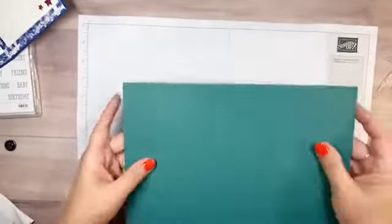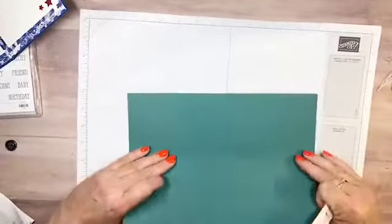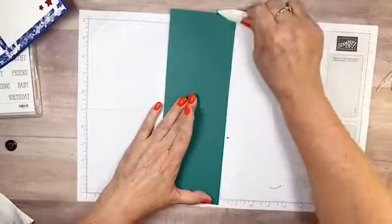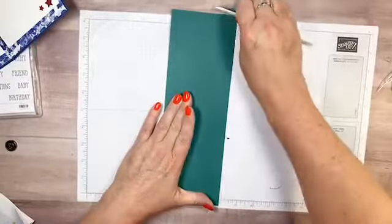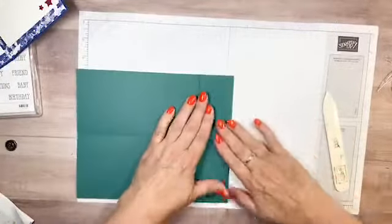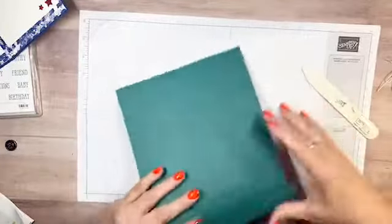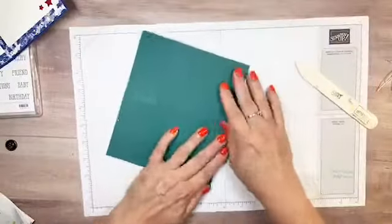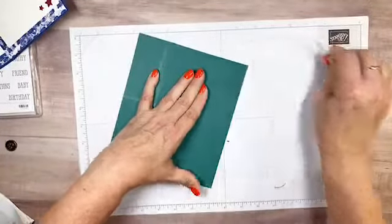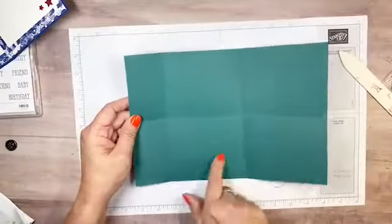All right, so I'm going to take my cardstock that we just scored, and I'm going to burnish my edges really well because this is going to get a little bit bulky. So we want to make sure we do a good job scoring. Break those fibers down. Alrighty, just like that. So we have 6 panels, okay?